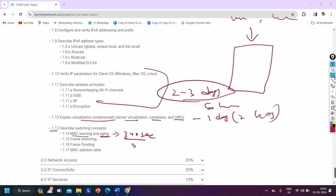What if I increase it? What if I decrease it? In which scenario do I need to increase it? In which scenario do I need to decrease it? You have to understand the actual practical implementation of MAC aging time. Then frame switching, frame flooding, and the MAC address table. So guys, there are many more concepts under the MAC address table. Again, this portion will take 2 to 3 days, right?